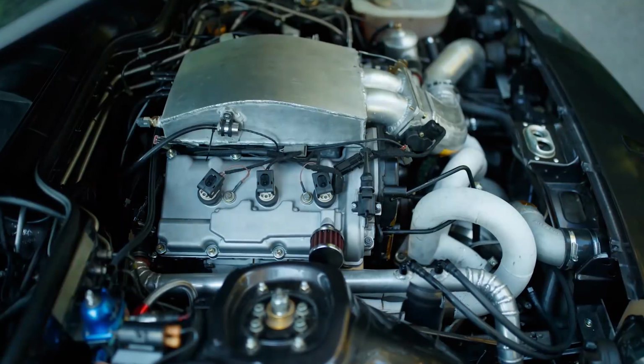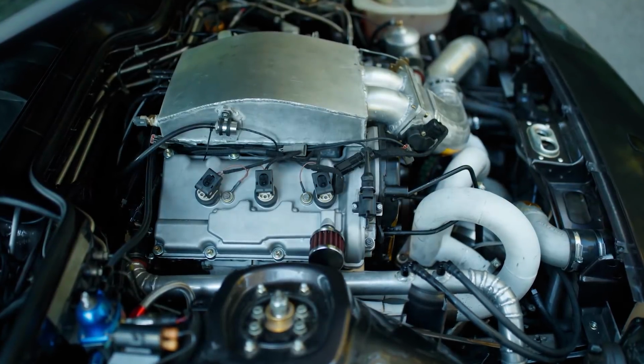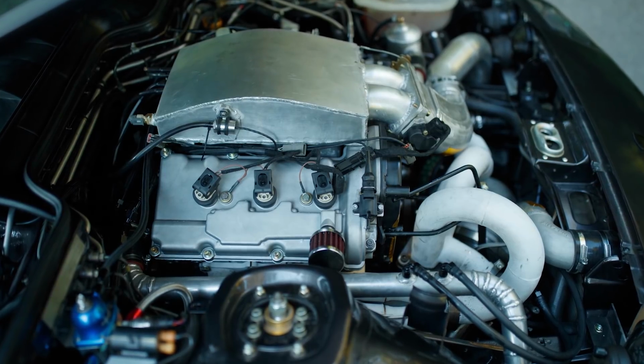Yeah. So you basically took it upon yourself to keep the same displacement, right? But, you know, add 2 cylinders, with updated technology. This is like your interpretation of what a modern 944 should be like. Yeah, I wanted to keep the same engine characteristic. I wanted more revs, more power, a different sound. That seemed like the best way to do it. Wow. All right, so let's take a look at the motor.